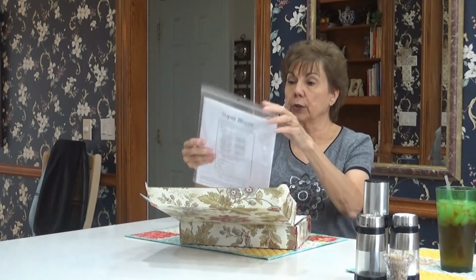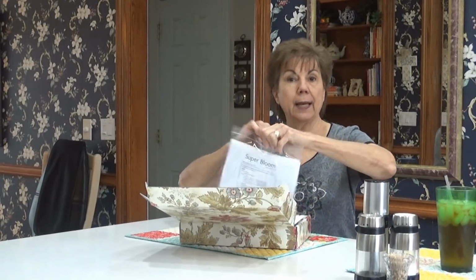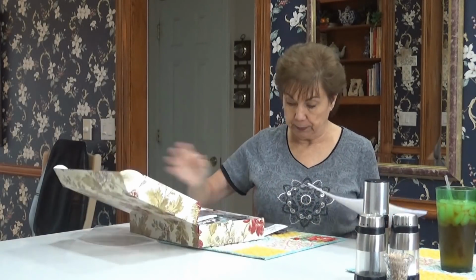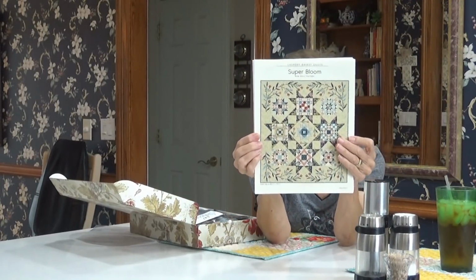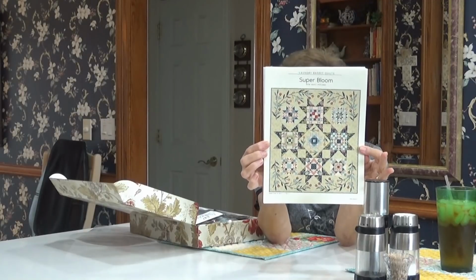So, this is her quilt called Super Bloom. And I'm not her affiliate. She doesn't know me from Adam. So if you buy 100 of these, it won't make any difference to me. Whether you do or you don't, I won't make any money. But this one is called Super Bloom.